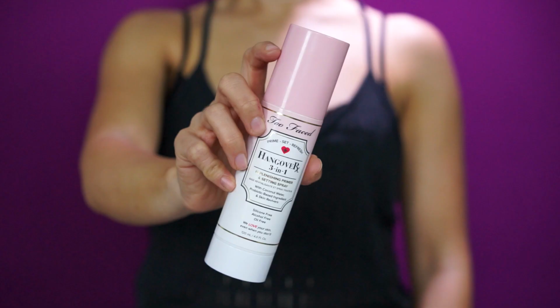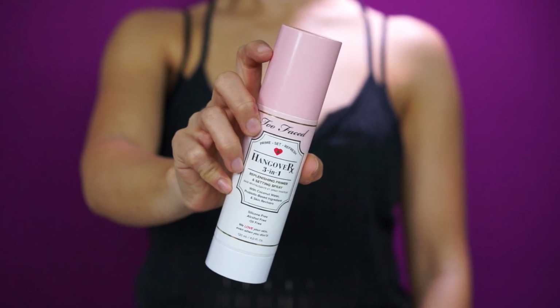And then I'm gonna go ahead and mist myself with the Too Faced Hangover RX Replenishing Primer and Setting Spray. I think before I was calling it the Prime Set and Refresh Spray. And then add mascara to my lower lashes, brow gel, maybe pop on a little more highlighter, but I like how subtle it looks right now, and then add the lip.